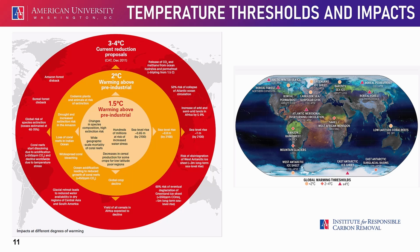But then those manifestations begin to escalate as we get to 2 degrees Celsius above pre-industrial levels, right? We see substantial increases, for example, of drought and extinction risks in the Amazon, massive losses of coral reefs, and even larger increases of sea level rise. And then when we get to potentially 3 to 4 degrees Celsius above pre-industrial levels, we begin to see massive manifestations of climate change.